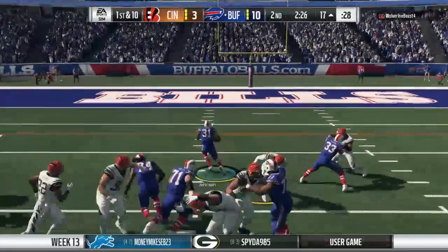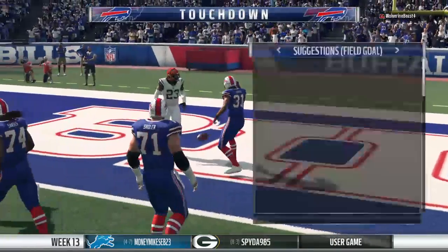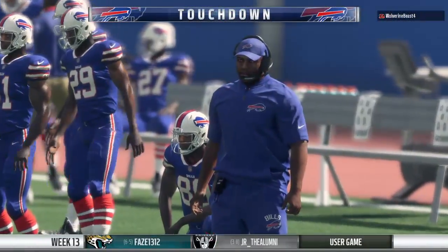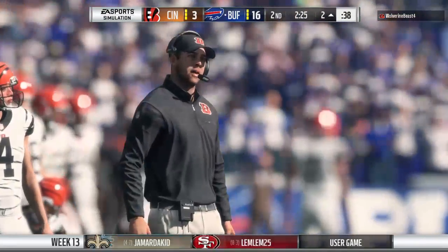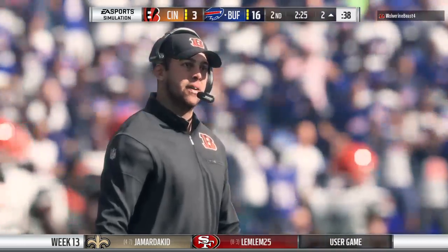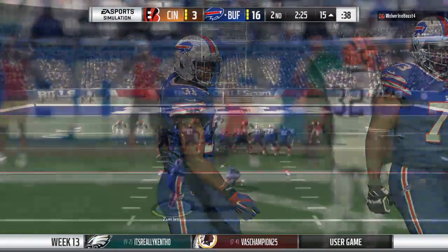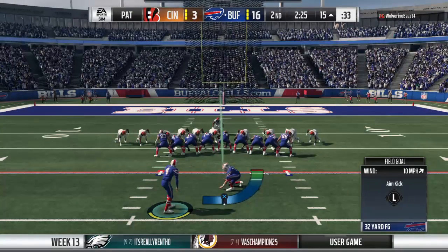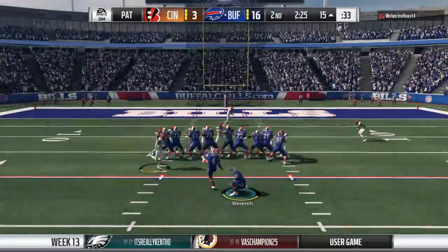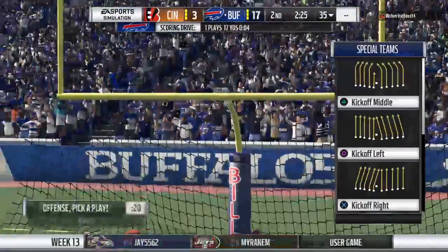The first down carry here for Johnson, and he'll take it into the end zone for a Buffalo touchdown. David Johnson with touchdown number 2 in the game and now 11 on the year. And the Bills will add on to their lead. Zerline now for the PAT. It's up and good, and that makes it 17-3.